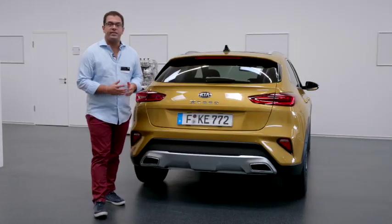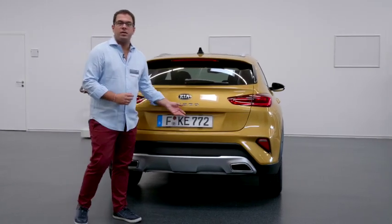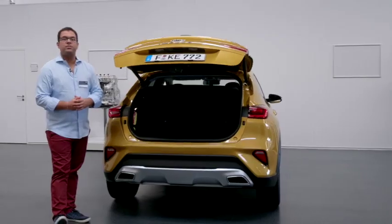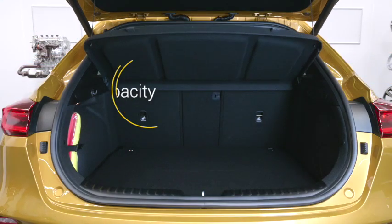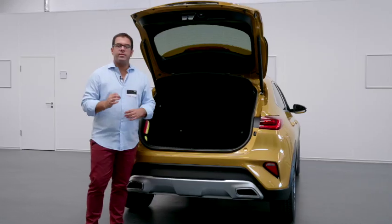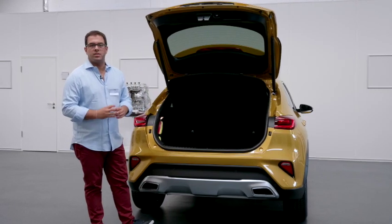And as we are sitting at the rear of the car, let's have a look in the trunk space. We're using the Smart Power tailgate to open the trunk, and we can see 426 liters of trunk capacity. This is a very strong performance for the C crossover segment.